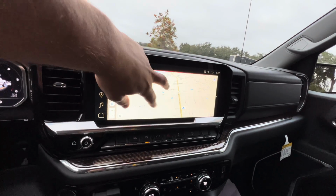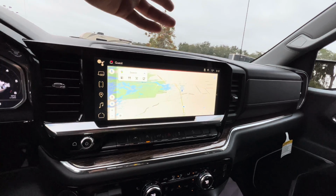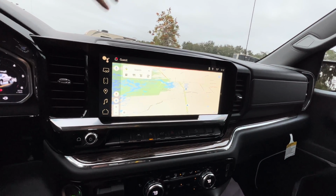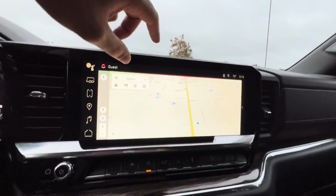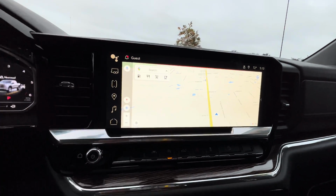Okay, so now the map has loaded up. You can see the response is fantastic. Just like an iPhone, the resolution is perfect. It's Google Maps, so it's going to have some of the best resolution in the business. The map shows you where the gas stations are, shows you if there's any traffic in the area, and the resolution and response, truly excellent.